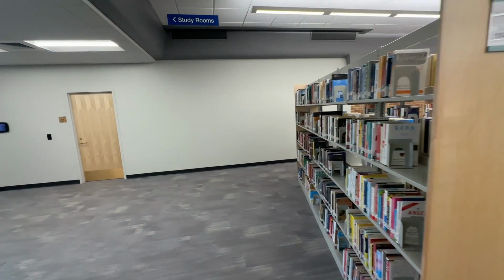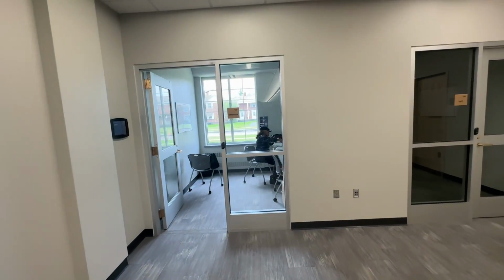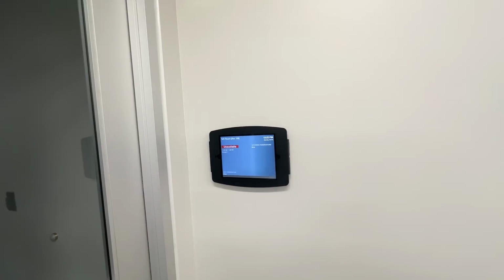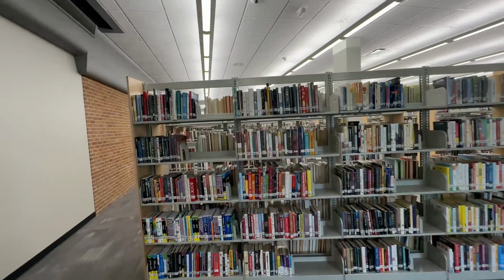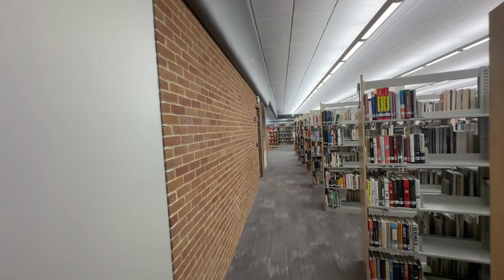Available. Again, that's pretty cool. You've got little digital screens, just to tell you that. We've got study rooms over here. This one's called the Harrison room. Taft. It's like this room is unavailable. It's actually interesting, the study room shows as available, and it just means nobody's reserved, I'm sure. Let's see what else.